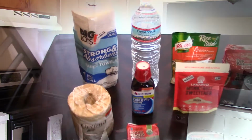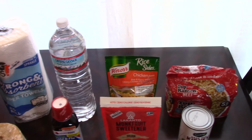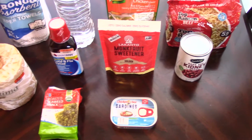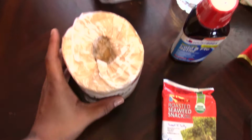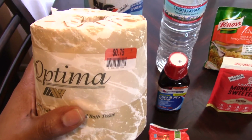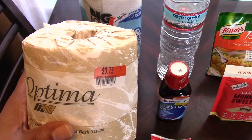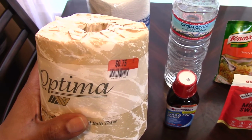So here are the 10 items that I picked up from Big Lots, and I hope that it gives you all some ideas on what you can buy, especially if you're on a budget like me. So let's start with the tissue. I decided to pick up a roll of tissue because when the pandemic kicked off before, you couldn't find any tissue unless you went to the store early in the morning. You were like the first one there when they opened before everyone came and just took them all again.